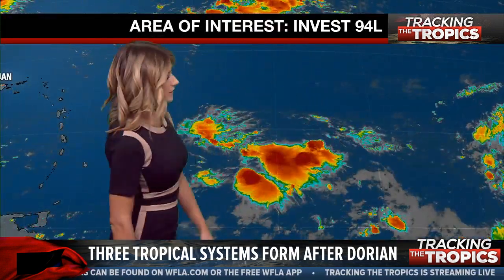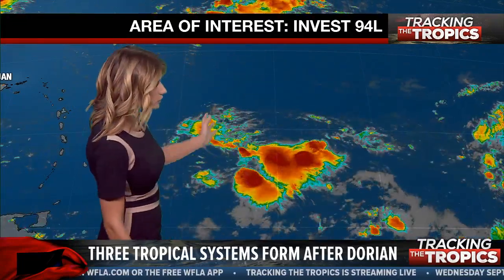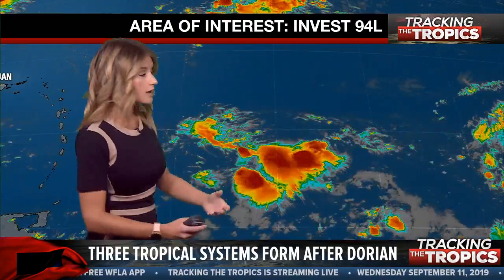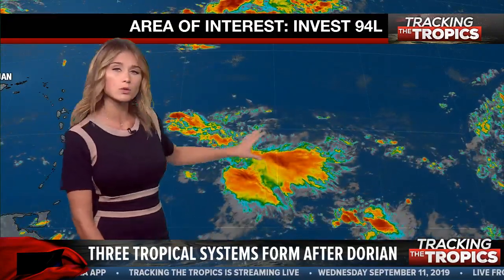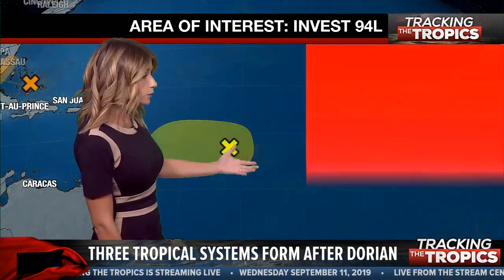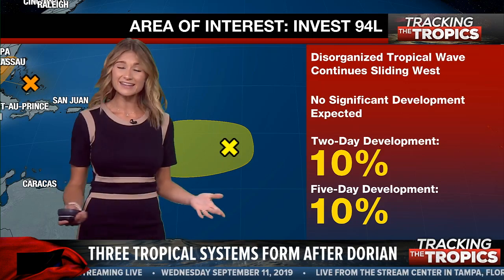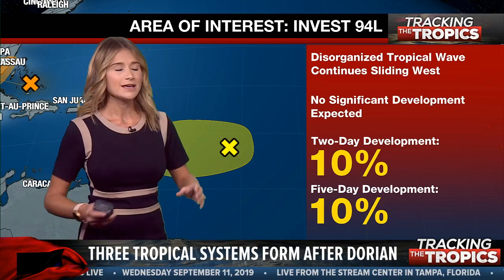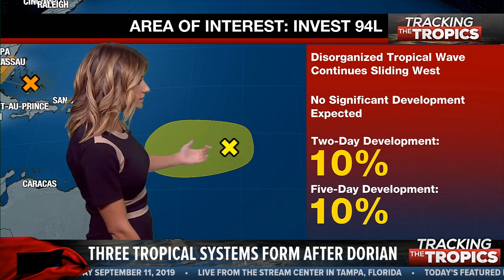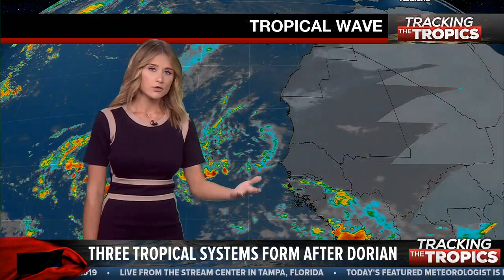The second area that we're watching is called Invest 94L, and it's also just a disorganized area of showers and thunderstorms right now, east of the Lesser Antilles, sort of where Dorian actually first began as a system. But this one only has about a 10% chance of developing over the next 5 days. Not in a great environment right now for development. Not really worried about this one at the moment. It is going to continue to slide east, and no significant development is expected even after the weekend.